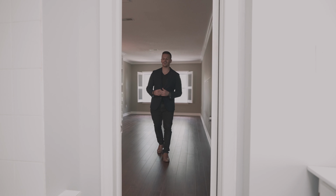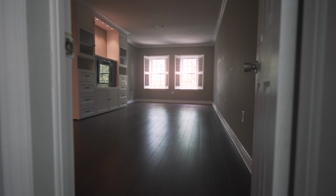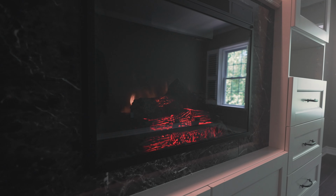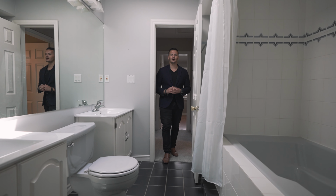This upper floor kind of exceeded my expectations a little bit, because I didn't expect it to be this spacious and this well thought out. In addition to the massive master, there are 3 extra bedrooms on this upper floor.